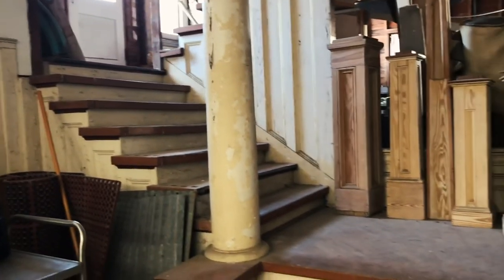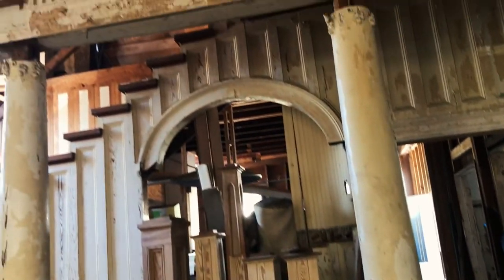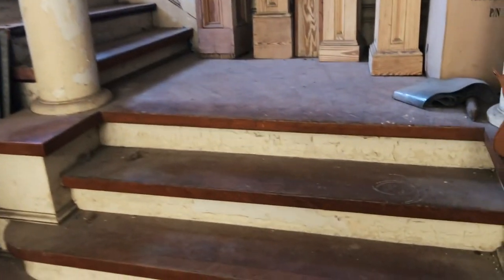I mean, obviously the railings are missing, but you can see the kind of inlaid detail in the wood floors and some of the really beautiful features. I wish I could have visited this house before someone decided to start dismantling it.